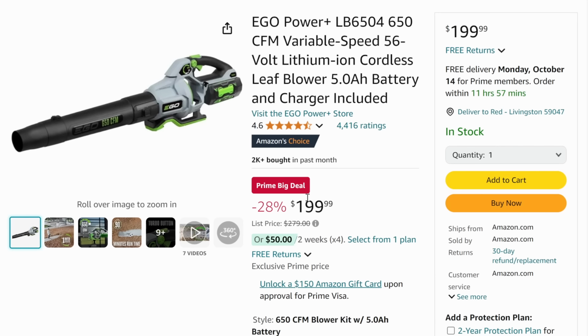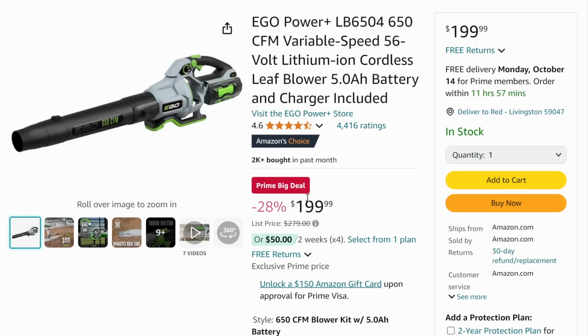I love the Ego products. In fact, you can see I got the Ego right there. That's its big brother, the 750. Anyway, fantastic blower, fantastic line. I always say Ego's the Cadillac of outdoor homeowner power equipment, and I really think they are. This is a great blower coming in here for the autumnal season, as it were, at $200 for a full kit with a 5 amp hour battery. That battery alone is worth $250.